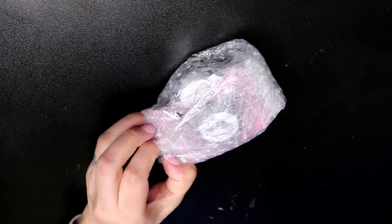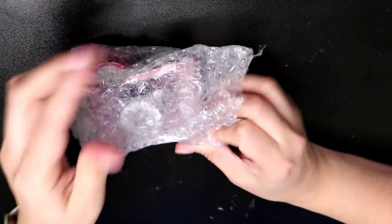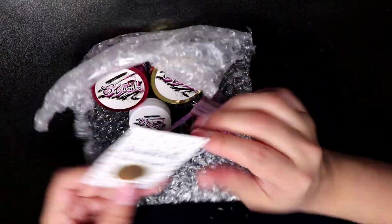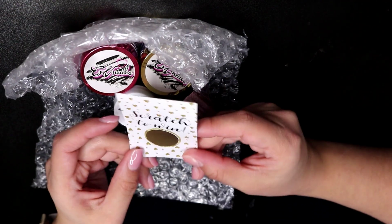Okay, this is very protected. I like that. Let me get my scissors. Okay. Oh, so cute. Oh yes, she started doing these scratch off things. I think this is so cute. This is such a nice idea.